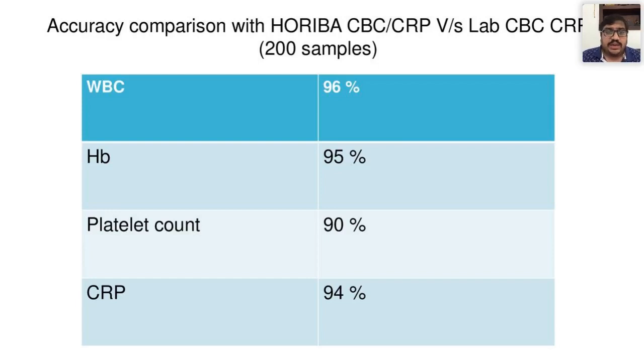When we compared to our lab result, it was 96% accuracy for our total blood count, and hemoglobin was 95%, and a little bit lower for the platelet count, maybe due to machine to machine variability, because when platelets clump, automated devices can give different results, but it was within the range. So there is nothing to panic about when you see 90% in platelet count. CRP was nearing 94%. As the device we have will not detect CRP above 200 milligram per deciliter, it will give an error value. So it was around 94%. This is our experience with the HORIBA CBC CRP for the 200 samples prior to our installation.